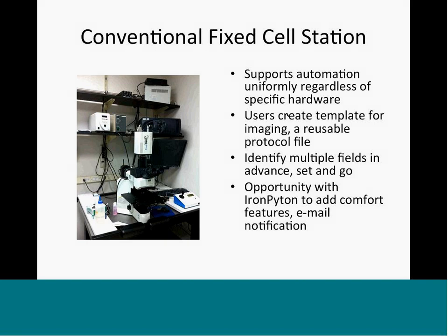Additionally, it's easy to set up combinations. You can identify multiple fields and positions, and essentially, you set the system and go. That's something that we found was easier to do with MetaMorph than with the other packages that we had been working with before, certainly even than the custom programs that we were writing last night.